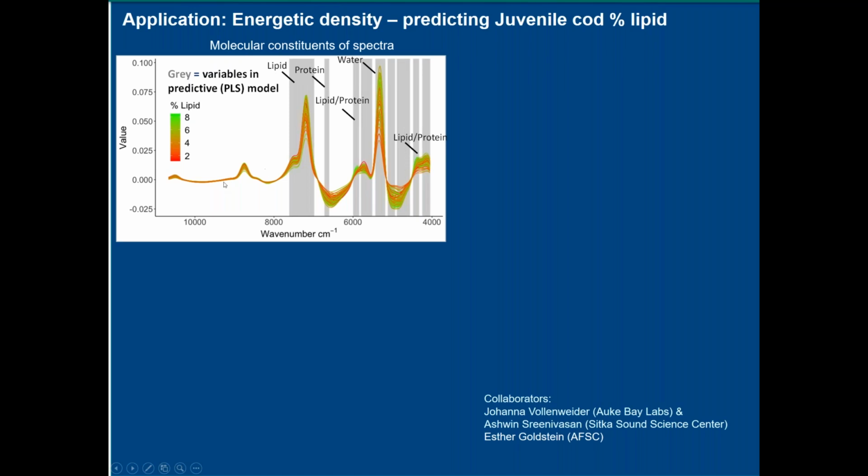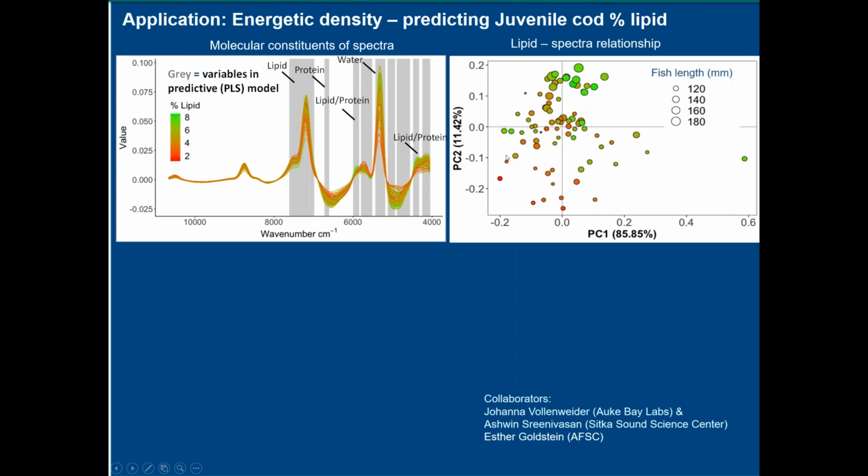And this graph shows the pre-processed spectral information, again using Savitzky-Golay smoothing and a first derivative transformation. The color coding goes from a low percent lipid of 2% up to 8% from the laboratory studies. And what you'll see here is that there's a lot of information in various regions of this absorbance profile, particularly in the lower wave number regions between 6,000 and 4,000, where we see the lipid and the protein regions that respond to the near infrared energy. This is the combination region, but there are also overtone regions that reflect lipid and protein responses. And it's these that we focused on with regard to developing a predictive model.